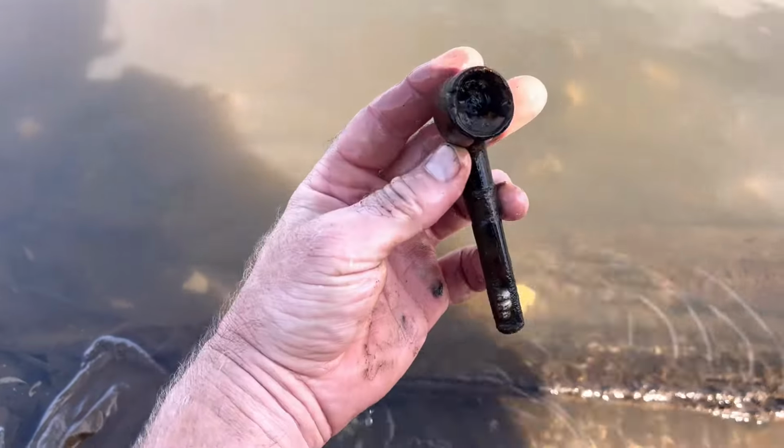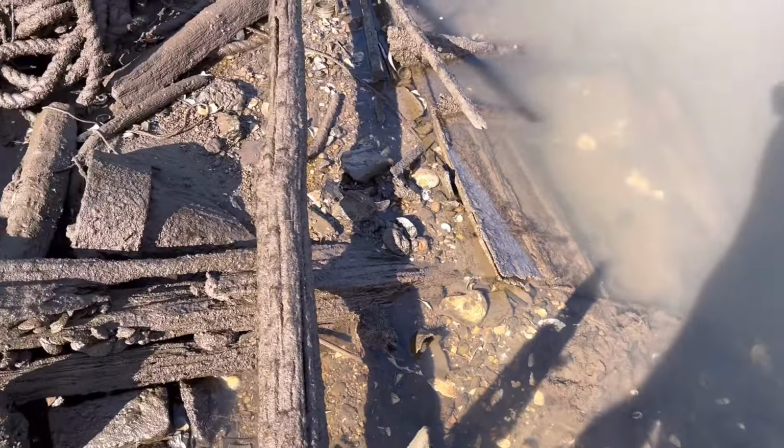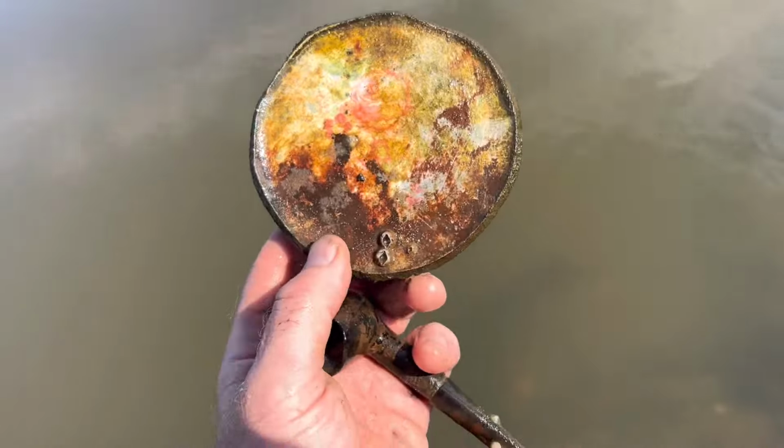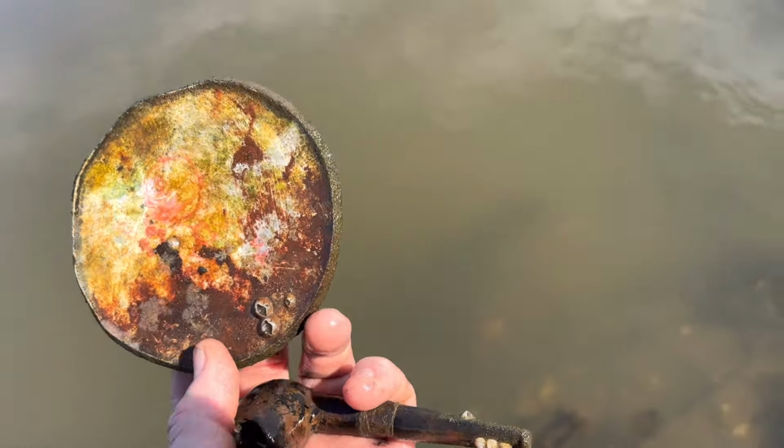Excellent. I can just imagine an old timer fishing down here. And although I wouldn't think he would discard this pipe, he probably dropped it somewhere in the water. And now 60 years later, this big goon picked it up. Cool, two pieces. All right.